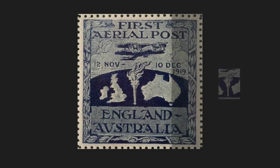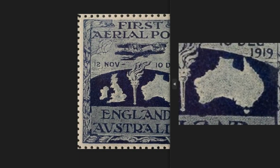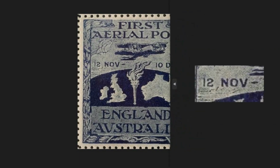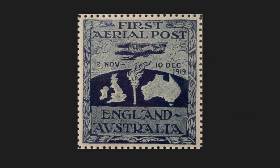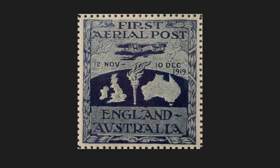On the stamp, you will be able to see a flashlight, with the 2 protagonist countries next to it. On the left, the United Kingdom, the country where the aircraft took off. To the right, Australia, the landing nation. Above the aircraft, with the departure date next to it, i.e. November 12th. To follow, the landing date, i.e. December 10th, 1919. Below the picture, the inscription England and Australia.